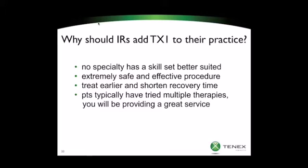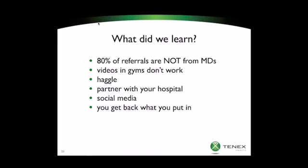So why should you add this TX1 to your practice? Really, I truly believe there's no specialty that has a skill set that is better suited for this minimally invasive ultrasound-guided procedure. It's a very safe procedure, and it's very effective. So you can treat patients earlier and shorten their recovery time. And typically, these patients that come to you will have a long list of therapies they've tried and failed, and you'll be the one that can step up and get it done with the TX1. You can provide a great service to them.